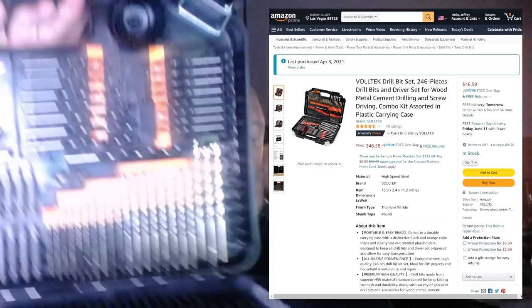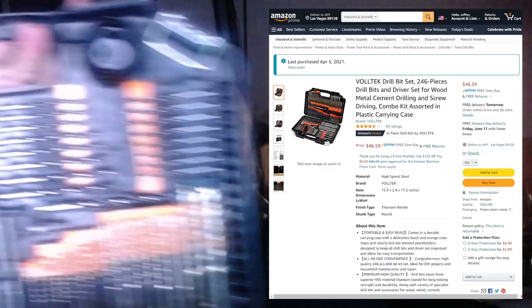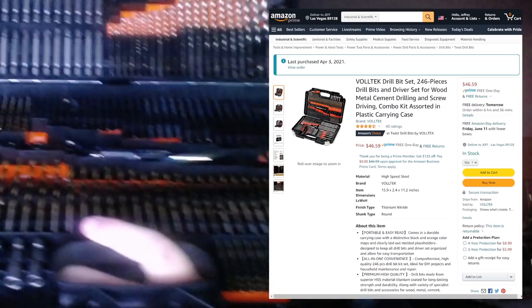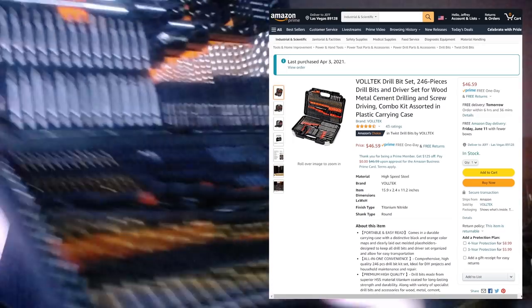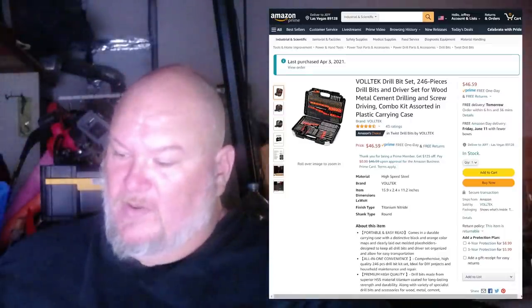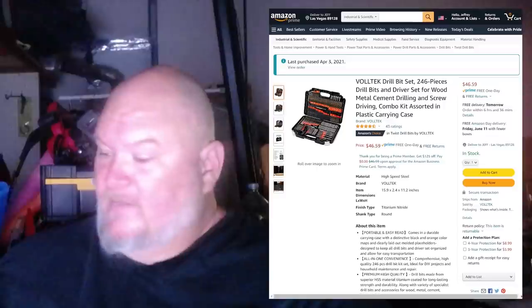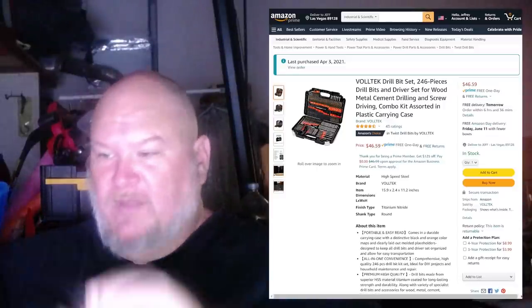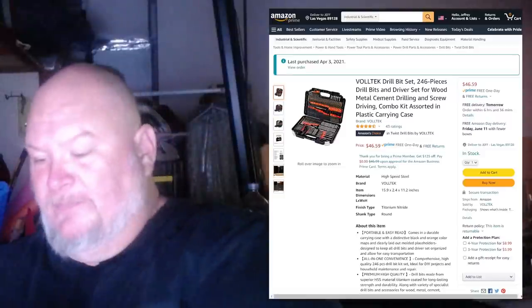And this is all of it. Let me see if I can pan it there in front of the camera. You can see everything it has. This is your, I need that one weird bit. I need this drill bit. I need a hole saw. I need whatever. I need a spade bit.